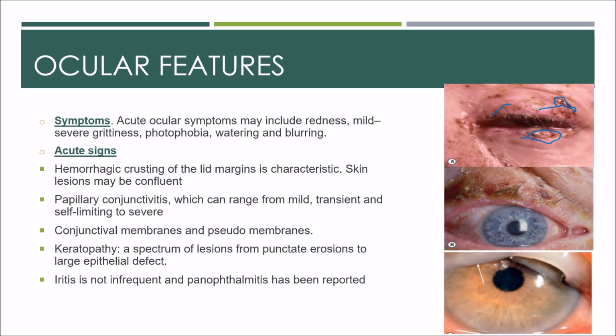Here in this picture you can see this membrane in this area, which seems to be a pseudomembrane. Keratopathy is a spectrum of lesions from punctate erosions to large epithelial defects, secondary bacterial keratitis, and occasionally perforation. Iritis is not infrequent, and panophthalmitis has also been reported.